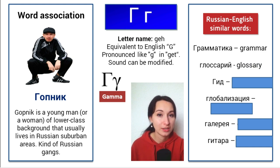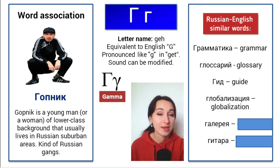Next, git. Can you guess what it is? And in English it is a guide. Sure, guide. Next, we have a longer word. Globalizация. Pay attention to the ending of this word. Can you guess what it is? A globalization, of course. Next is the word галерея. And in English it is a gallery. Sure, gallery.